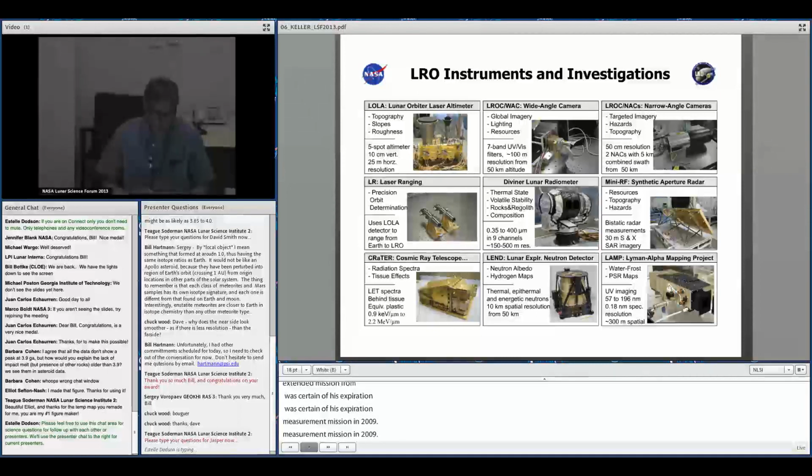Here's a list of the instruments that we carry on board. We have 7 instruments, including the laser altimeter, the camera suite with the wide-angle camera and the narrow-angle cameras, the Diviner instrument, a radar, the cosmic ray instrument, the LEND neutron detector, as well as the LAMP instrument, which is the UV imaging spectrograph. Because we have follow-on talks by the Diviner team and the LROC team, I thought I would confine my highlights, for the most part, to the other instruments in the interest of time.